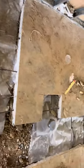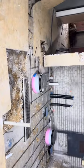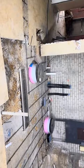Plastic dialed, ready to pour concrete. Grease traps, those are grease traps if you're looking at them, two circle things. Those are grease traps. Ready to pour concrete.